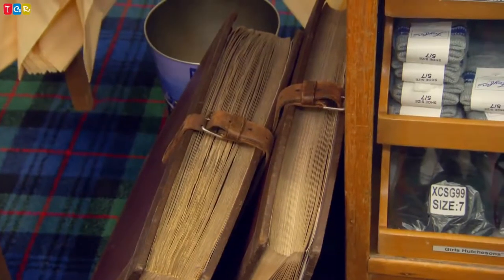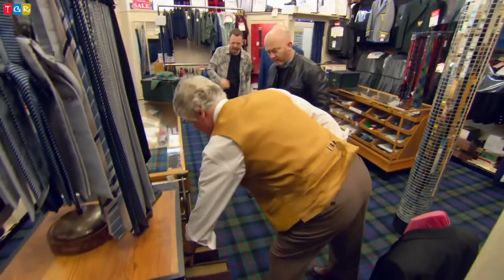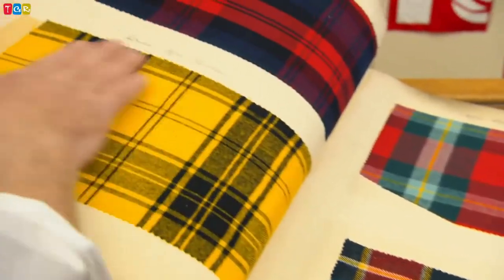Tell me about these ledgers things. These are a couple of old tartan books, sample books. It's not comprehensive. There is no comprehensive list. How many tartans is there? There's over 11,000 registered in the Scottish Register of Tartan.